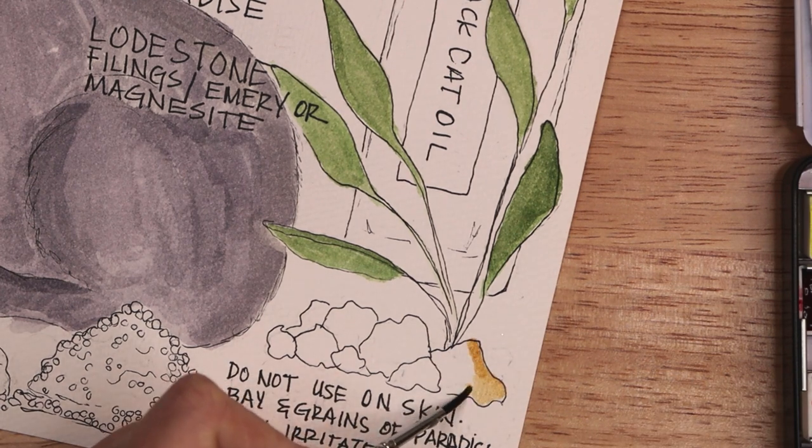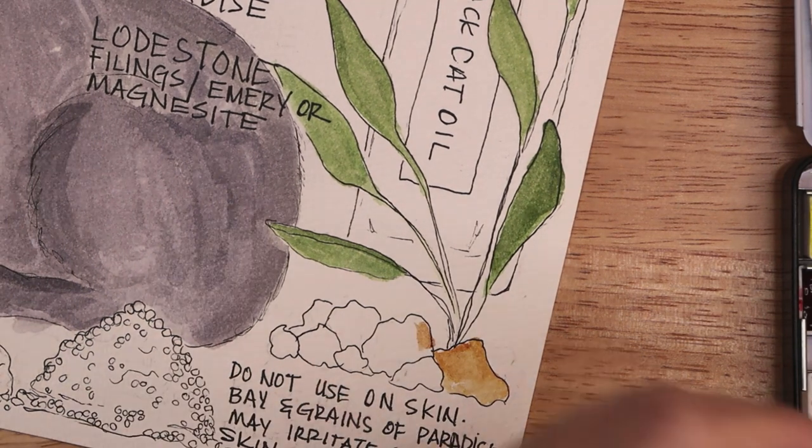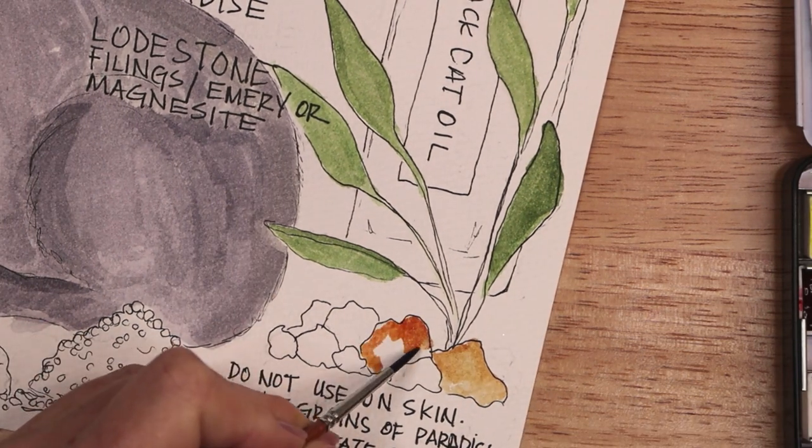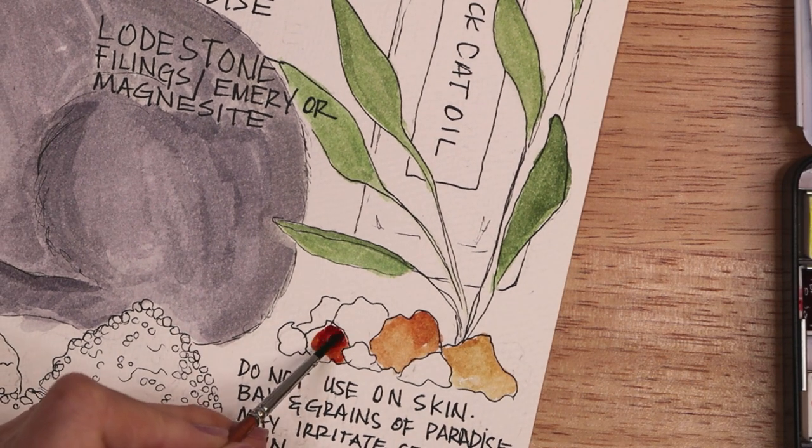Grains of paradise have a long history in folk magic. They're used for everything from business and money success, the building of magical charms to house spirits, and even in legal matters.